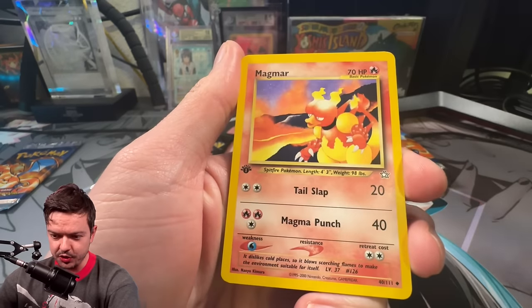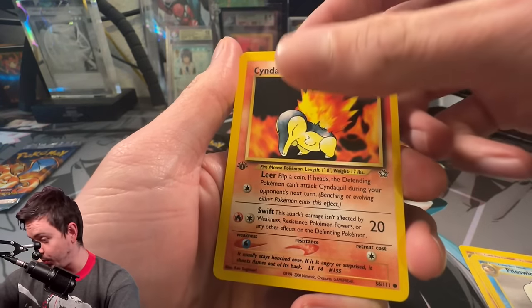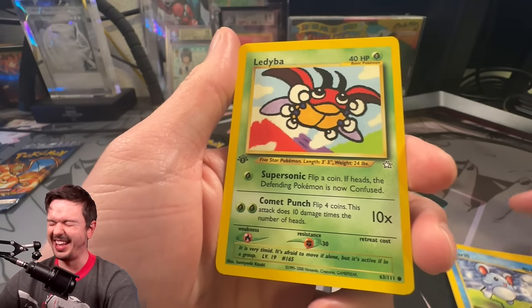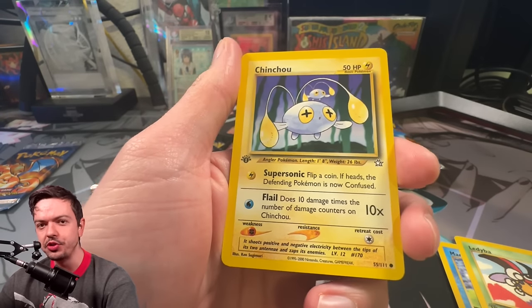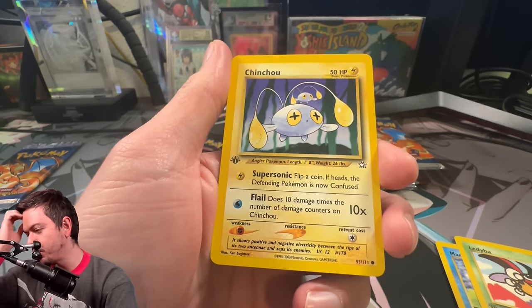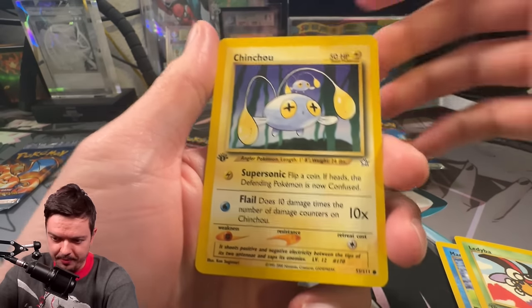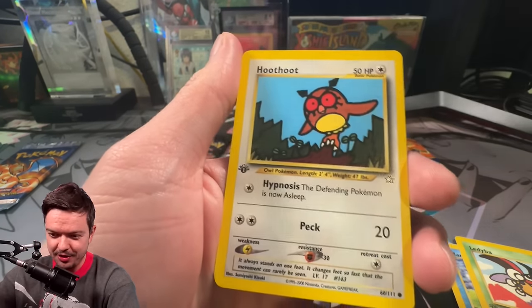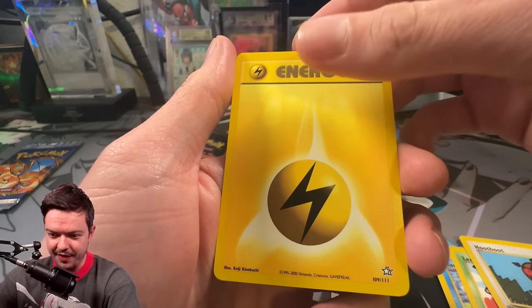I'm not expecting much. Quilava, we got Magmar, we got Piloswine, we got Cyndaquil, we're getting some starters. We got Onix, we got Meowth. Ooh, the classics. Classics. Ledyba. Originally what I was gonna do, I was just gonna open one of these for like a YouTube short, and I figured, psh, no one wants to see a short, let's do a whole video. And I figured let's just do one, and if something fire happens, this could be like seven shorts that's gonna get posted on YouTube. We got Hoothoot, and the rare is after this.